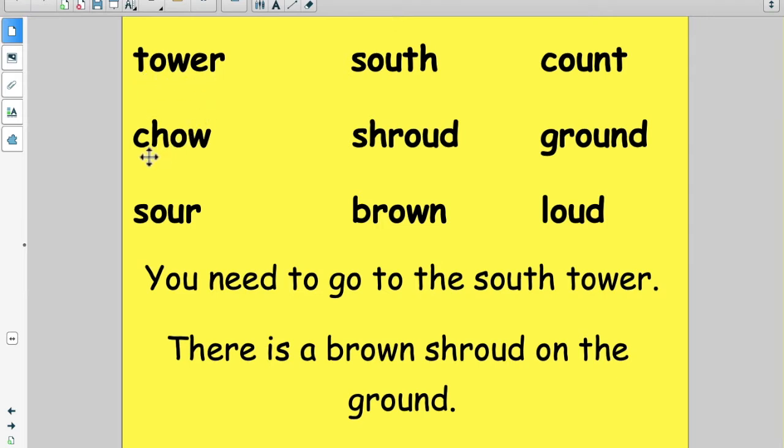Tower. Chow. Sour. South. Shroud. Brown. Count. Ground. Loud. Great work. Okay, let's read some of these words in some sentences.